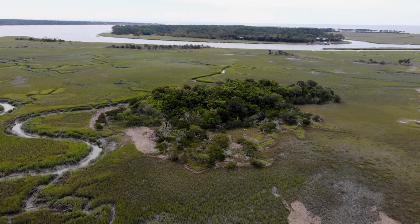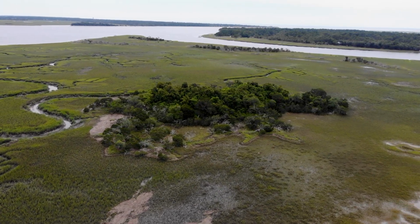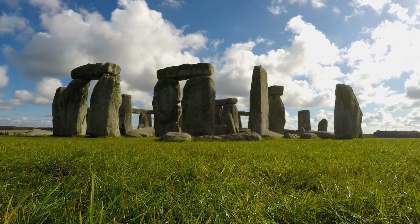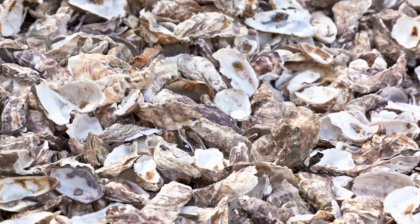The Fig Island Ring Complex is around 4,300 years old. To compare that with other famous landmarks, they're about the same age as Stonehenge in England, or the 3 ancient Egyptian pyramids of Giza. Now, out of all the materials available to these Native Americans, why did they pick oysters of all things?